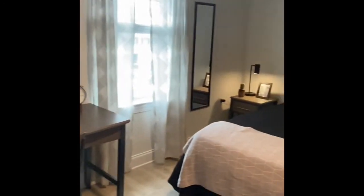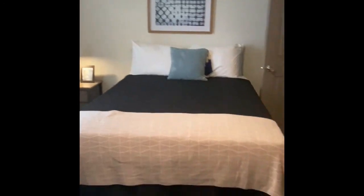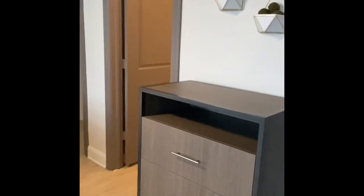Hi guys, welcome to the top level of our three bedroom upgrade. Here this is bedroom A, where we offer two closets again on the upstairs. We offer gray furniture, we offer a full size bed, and again your own restroom with those stainless steel finishes, and white cabinetry, and quartz countertops.